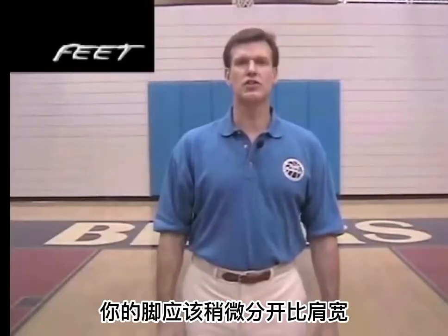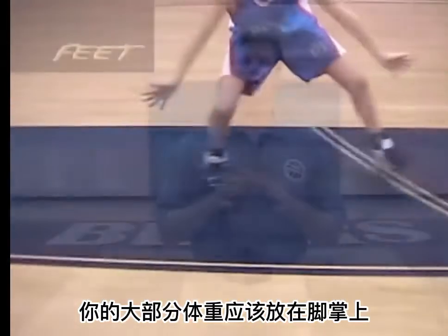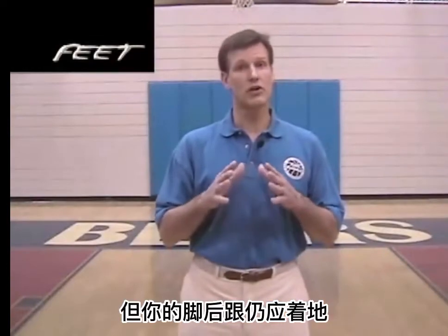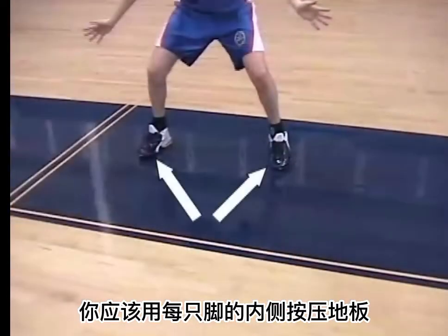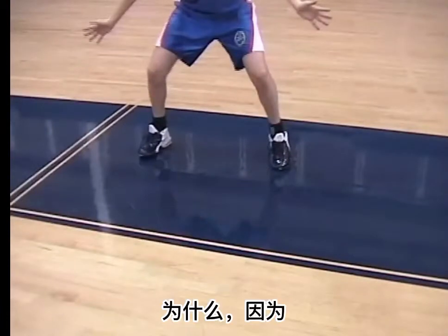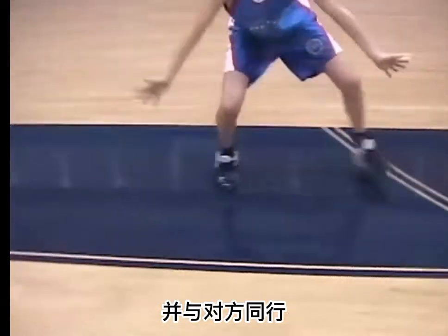Your feet should be slightly more than shoulder width apart. The majority of your weight should be on the balls of your feet, but your heels should still be on the ground. You should be pressing the floor with the inside of each foot. Why? Because you push off with the instep of one foot and step with the other.